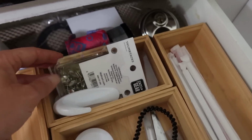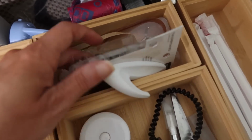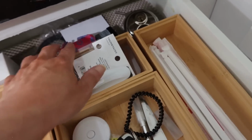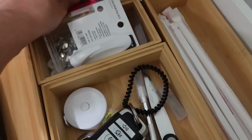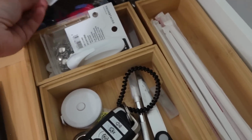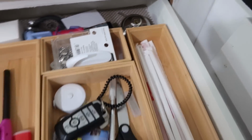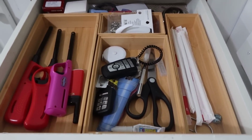And this is like push pins and rubber bands, command strips, extra bulbs for the turtle tank, doggy bags. This is my appliance repairman's business card, and then we've got some locks back there in the back, but this looks so much better.